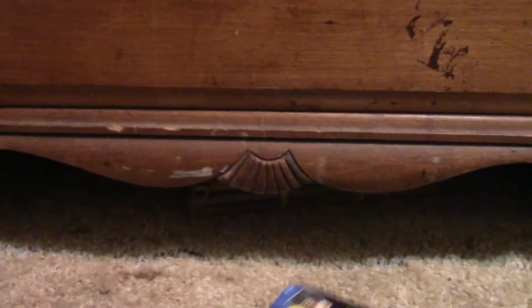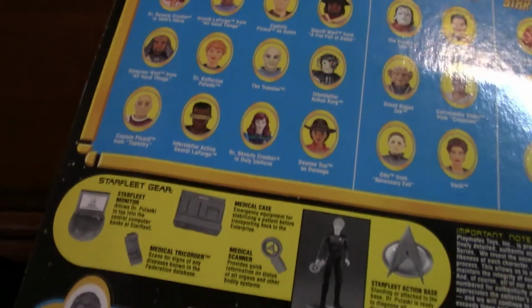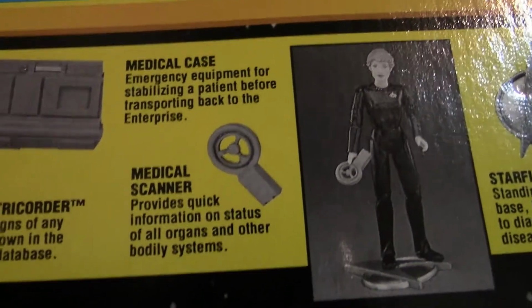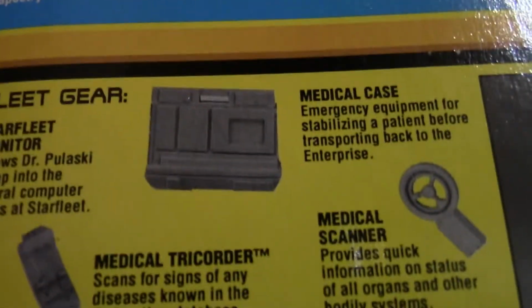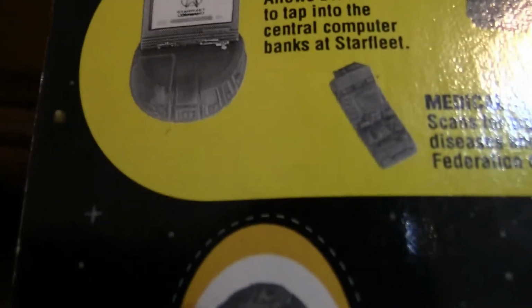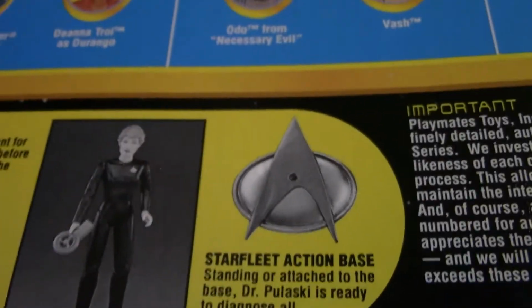Let's see what kind of equipment she came with. Looks like, I don't know what that thing is. But you better believe she probably came with that, I guess she didn't. I thought maybe she came with the, what's that device that they go, psst. What is that called? I can't think of it right now. But this is a medical scanner. The usual medical case. And looks like this time around you can actually put stuff in the medical case itself. Medical tricorder, of course, and her Starfleet monitor. And of course the base that comes with all of the Star Trek figures.